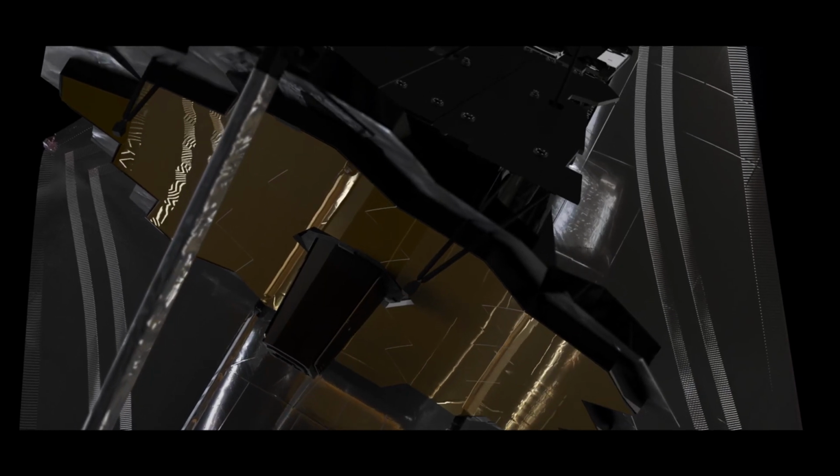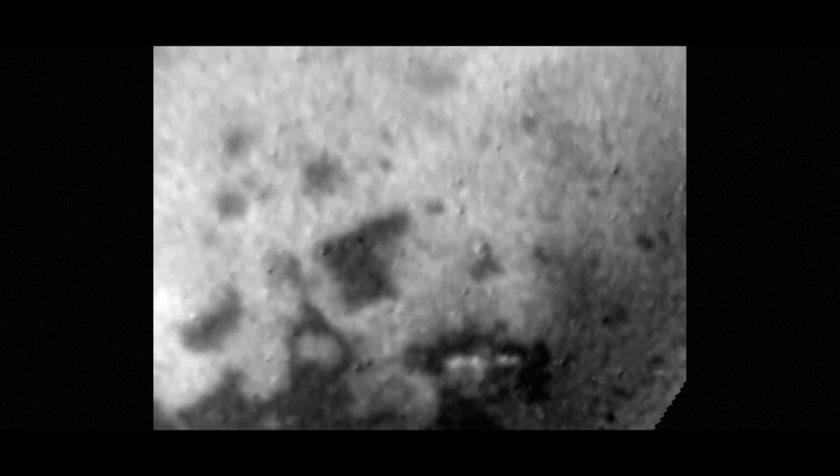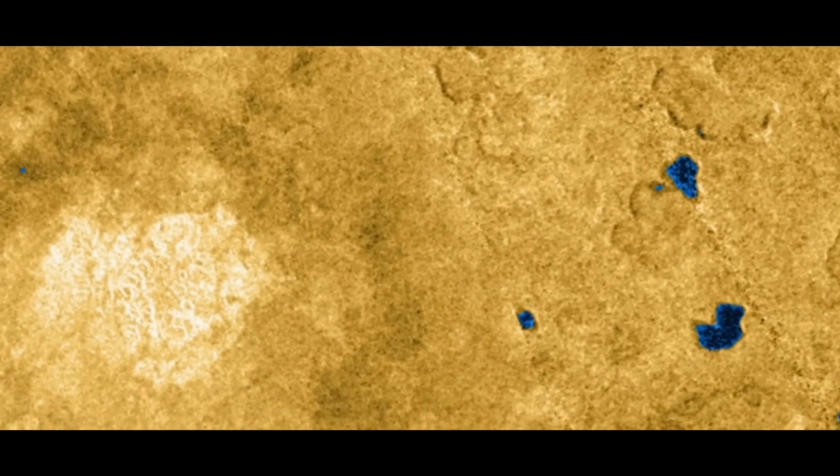We're expecting to get new observations this year, which should reveal if there are changes in the seasonal weather patterns, if the clouds are moving from where they are right now in the mid-northern latitudes and moving towards the equator to the south. We're very excited for next year when there may be equatorial storms, such as we saw with the Cassini mission around 15 years ago at the last equinox. So it'll be a really exciting time to observe and see if there are these big storms coming back on Titan.